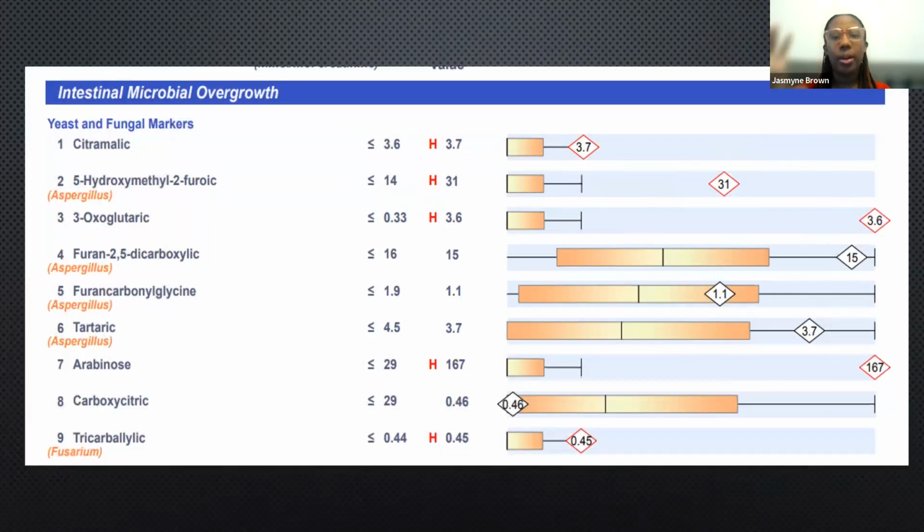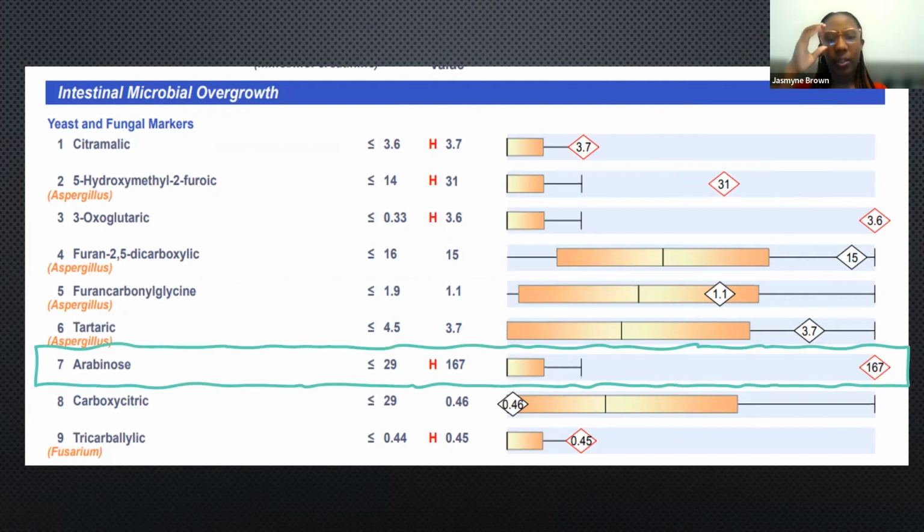So this is the top of the first page. This is your yeast and fungal markers. As you can see, there's orange tags under certain markers. These are the ones that are going to be related to the growth of Aspergillus or Fusarium, depending on the marker. And then this one doesn't have a tag, but always remember number 7, arabinose. That's specific to Candida yeast growth. So if you don't look at any other marker on this page, this is the one that you definitely want to draw your eyes to because of its specificity to Candida. Okay, and in this example, this is a pretty severe elevation.